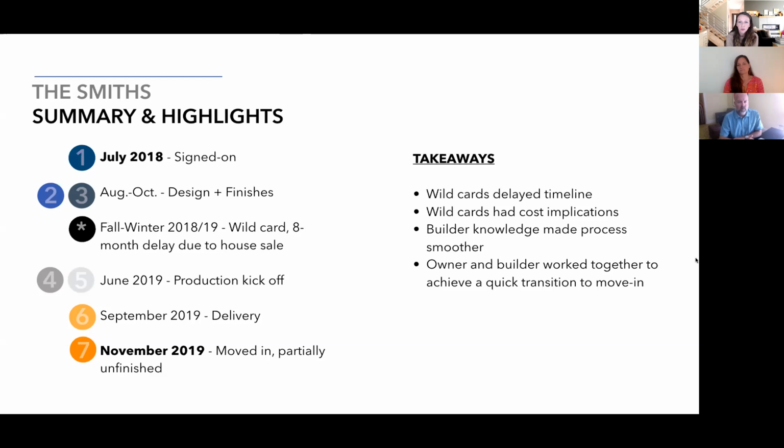So the takeaways from this project are that the wildcards did delay the timeline, and the wildcards had some cost implication. One great thing about this project was that the builder was knowledgeable and could step in, such as providing an alternative excavator, and it made the process smoother. And the owner and builder also worked together to achieve a quick transition from set day to move-in.